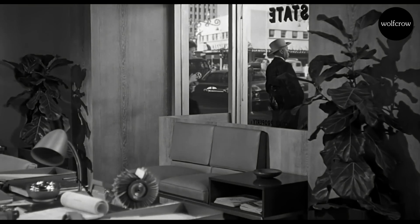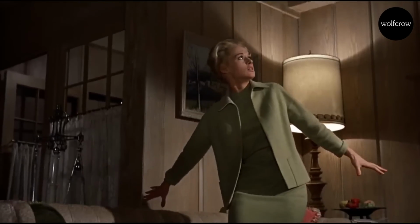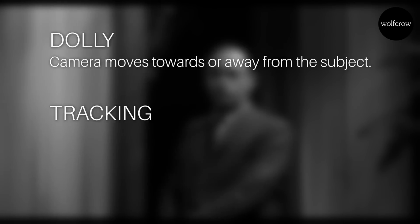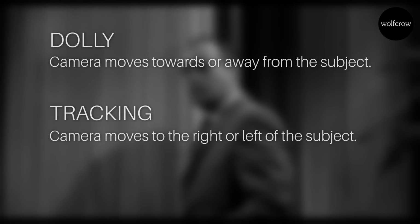I'm not sure he was even aware he used a formula, but don't let that fool you. He could direct a great movie in his sleep. He was that good. So what's the formula? The scene always, and I mean always, starts with some kind of dolly or tracking move. A dolly move is when the camera moves towards or away from the subject, and a tracking move is when the camera moves to the right or left of the subject.